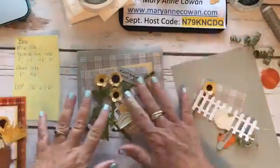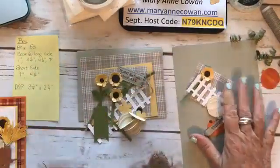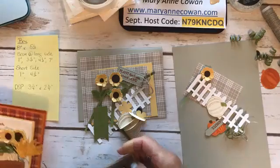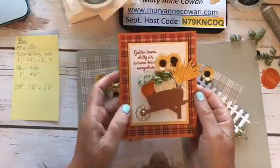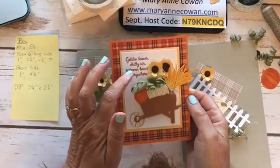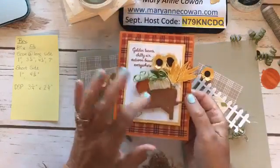All right, today I have a fun little project. We're going to make a card and a box. And I'll show you the cards we made yesterday. I'm keeping on the same theme. This was the first one. Golden leaves, chilly air, autumn beauty everywhere. I love it with the little wheelbarrow.